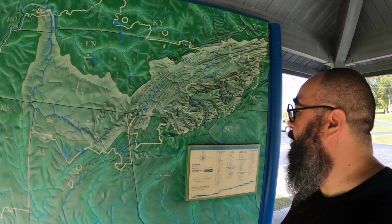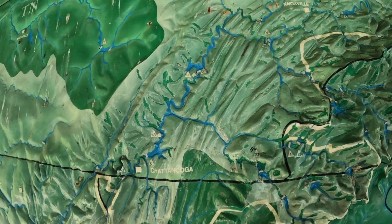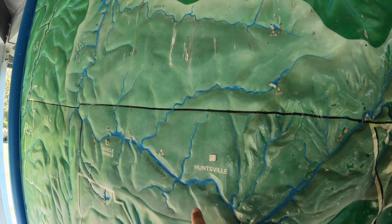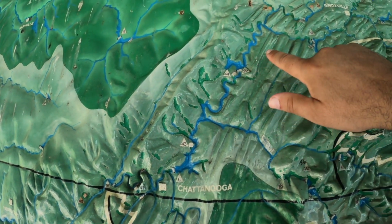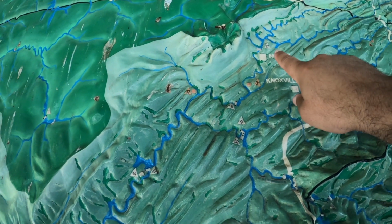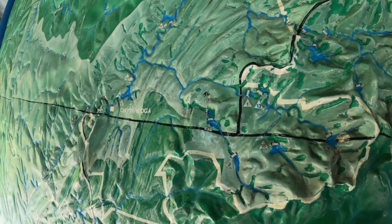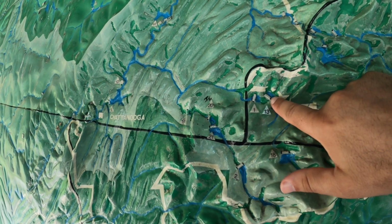At a kiosk, this raised relief map shows you where we are. This is the Tennessee River over here in Alabama, and then up here, we go this way. You can follow the Tennessee River up to Knoxville and to Norris. That's where we filmed the Museum of Appalachia. And then over here, this branch is where we currently are. We filmed this dam right here.